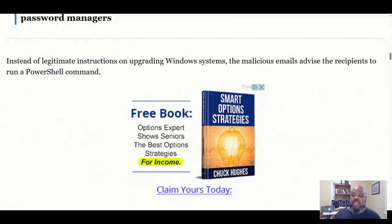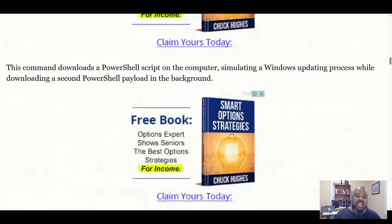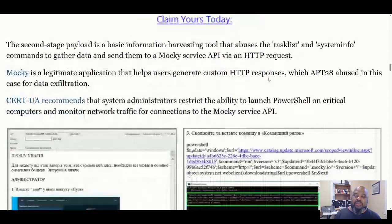Instead of legitimate instructions on upgrading Windows systems, the malicious email advised recipients to run a PowerShell command. The command downloads a PowerShell script on a computer, simulating a Windows update process while downloading a second PowerShell payload in the background. The second stage payload is a basic information harvesting tool that abuses the task list and system info commands to gather data and send them to a microservice API via HTTP request.